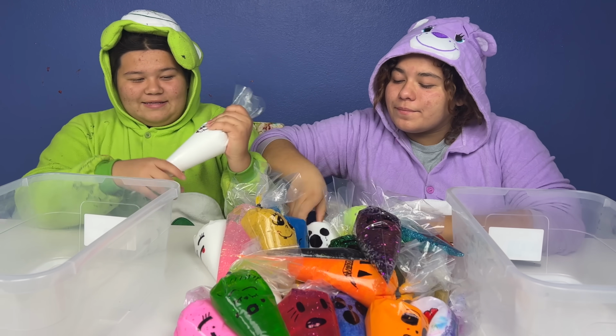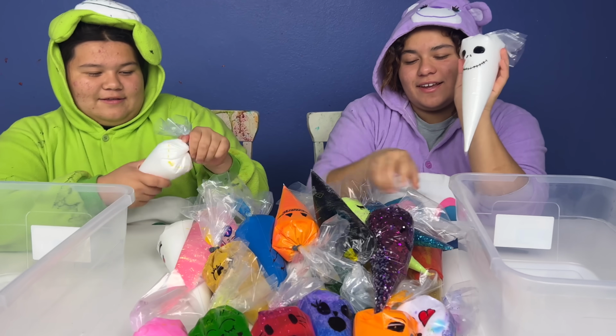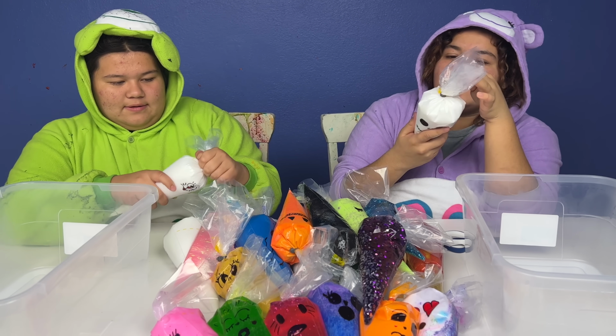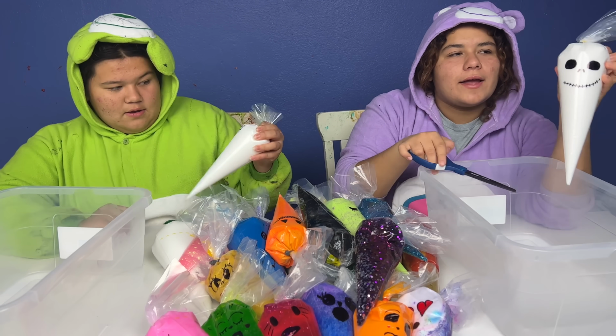Mary. So look at this. Look how cute this is. I'm gonna have Jack's skeleton. Look at it. It's so cool. Oh wow! Oh wait, never mind. That's not colored. That's just the bag. Okay, I get to go first.